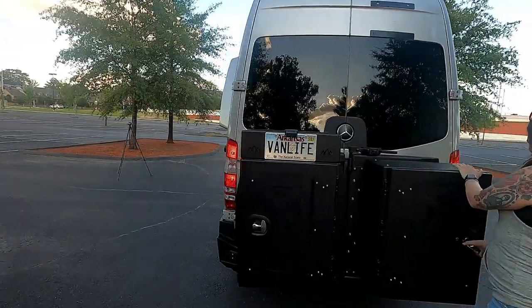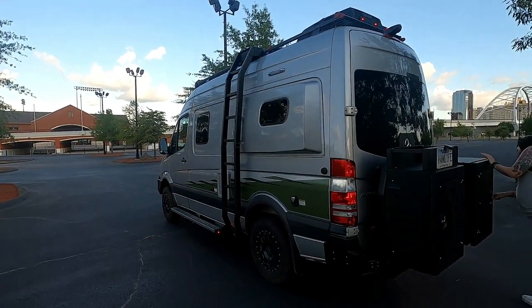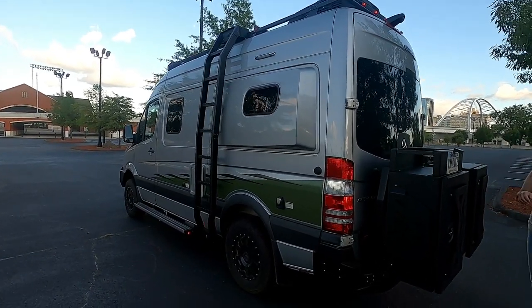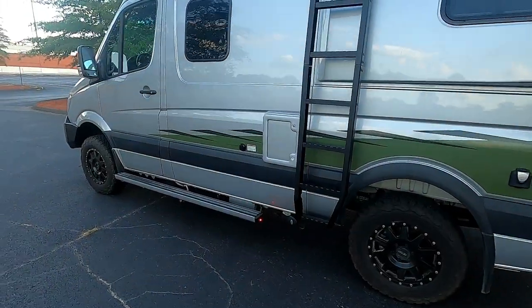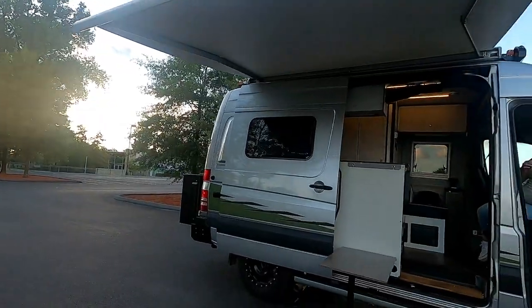So these are the upgrades that we've done there. You can see the aggressive styling of the 44E with the off-road wheels and tires. The van will go places. You can definitely get out and do some things. We've done a lot of exploring, and the beauty of it is you can completely stay off grid.